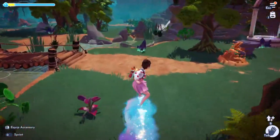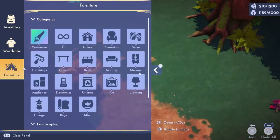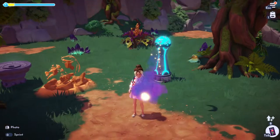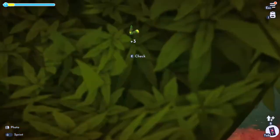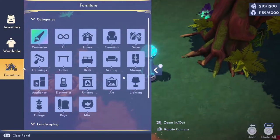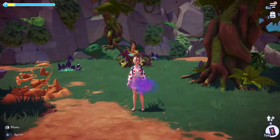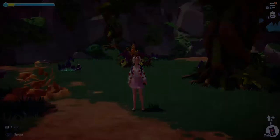Let's find some. I guess I could maybe use my vacuum. That might be a lot faster. I love this thing. This is like the best thing ever. Sweet. Look at that. And that's all I needed, right? Was three. The vacuum is the best thing ever. I don't have to search for anything. I can just vacuum up whatever I need. And I'm good to go.